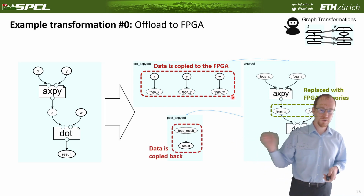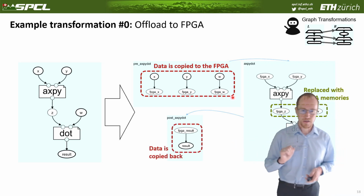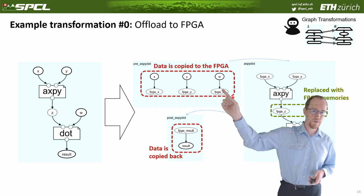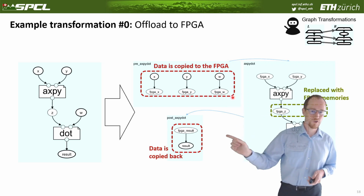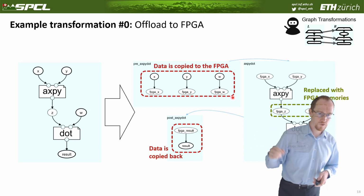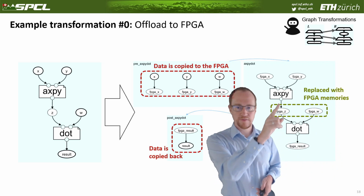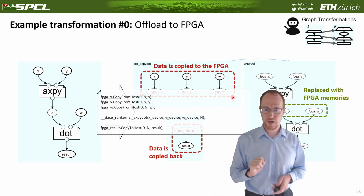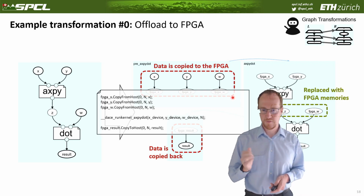And then, of course, the output needs to be copied back to the CPU, and this is just this state. So state number 1, copy in, execute. State number 2, state number 3, copy back. You can see there are states involved, and each of those XP and dot functions, they have then their iteration spaces, as we will see in a couple of minutes. So this code will automatically be generated for the FPGA here.